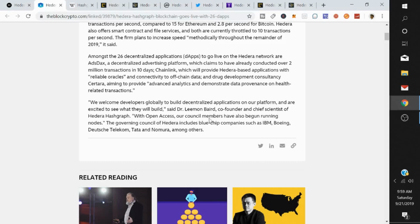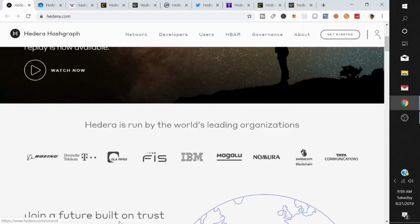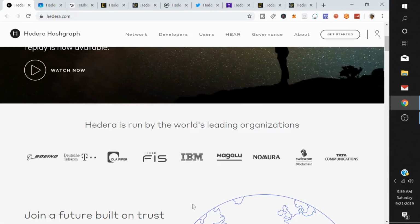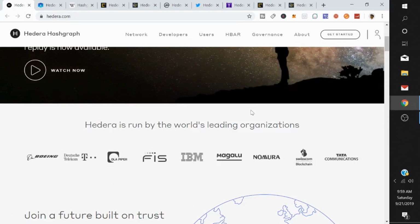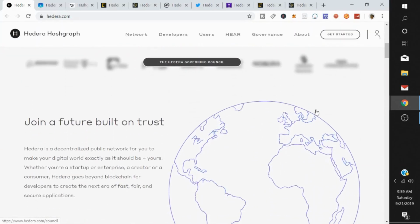With open access, our council members have also begun running nodes. The governing council of Hedera includes blue chip companies such as IBM, Boeing, Deutsche Telekom, Tata, and Nomura, among others. So, as you can see here, there's some big names. You got Boeing, Deutsche Telekom, DLA Piper, FIS, IBM, which is probably the biggest name on the list, IBM and Boeing, Swiss.com blockchain, Tata Communications. So these are legit companies, legit names associated with Hedera Hashgraph.